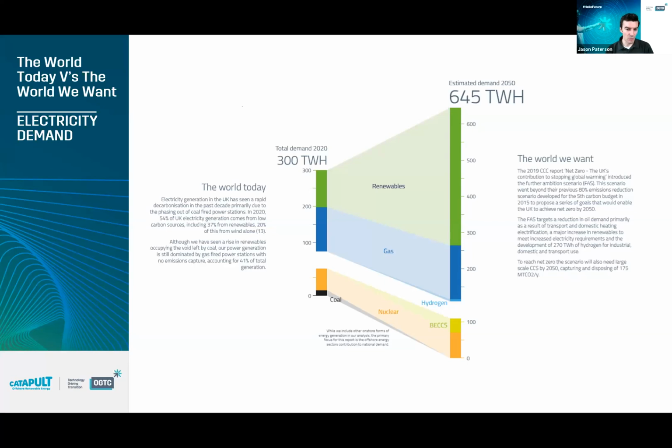We already import around about 40% of our hydrocarbons, which is primarily made up of gas. So can we really afford to have this reliance doubled by 2050? Both from an energy security perspective, but also from an emissions offshoring perspective.